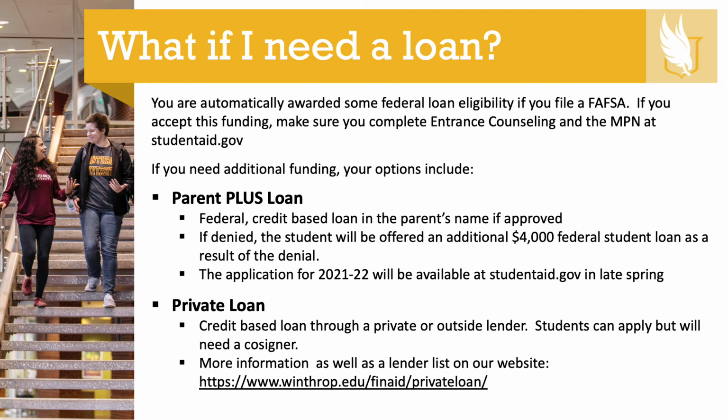The Parent Plus loan is a federal credit-based loan, and if it's approved, it will be in the parent's name and can never be transferred to the student. Parents can request a dollar amount for the school year or request that we process the maximum amount allowable. If the parent is denied, we can still offer the student an additional $4,000 unsubsidized federal student loan because of the denial.